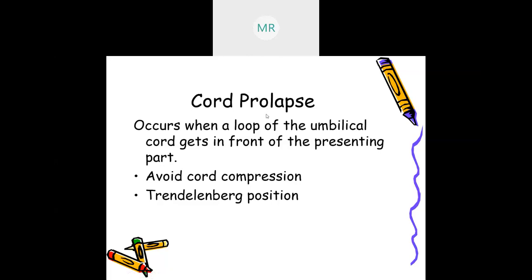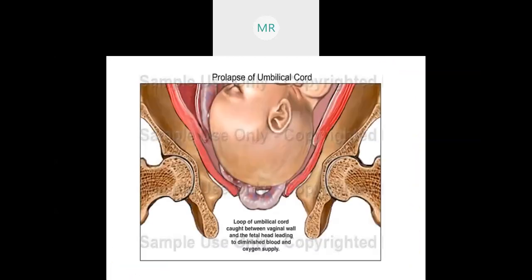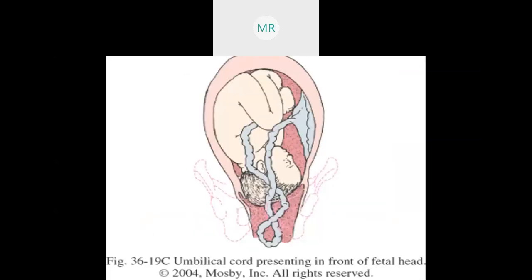So cord prolapse. What happens with a cord prolapse? I have a picture to show you. Sometimes these slides get a little stubborn. There we go. Okay, so these are some pictures to show you with the cord prolapse, and you have the definition. Again, these are copyrighted for sample use only during lecture. It occurs when a loop of the umbilical cord gets in front of the presenting part. That's the loop. Another good picture shows how the umbilical cord can just slide first, and then of course it could cause a cord prolapse.